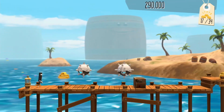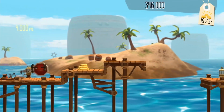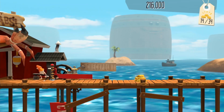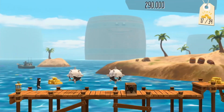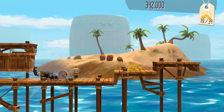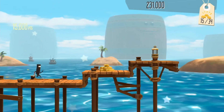Runner 2 is a rhythm game where you're going to be able to collect different abilities as you play, whether it's going to be to slide, to kick, to dance, to glide as you jump. It's a fantastic game, and it's deceptively simple in the way that it plays, because all you're doing is running and avoiding obstacles.